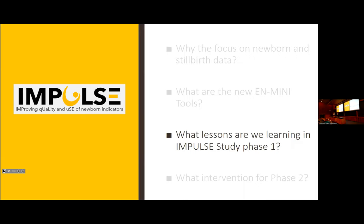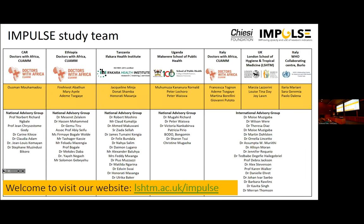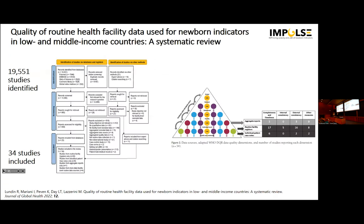What lessons are we learning from the impulse study? I've already introduced you to the team earlier, and we have a website where you can follow the progress of this study. The study started by doing a systematic review looking at newborn data quality. We identified 19,000 studies, among which we could only include 34. There was very little about individual case notes data. Most of the work was about routine register aggregate data.